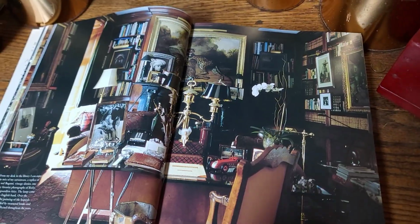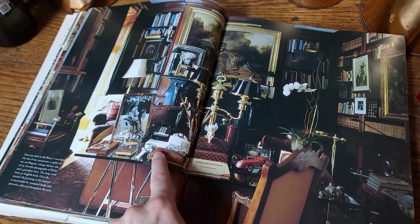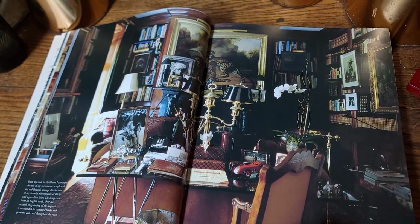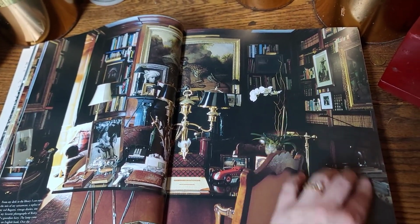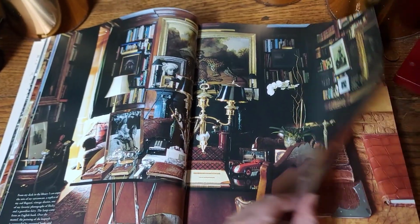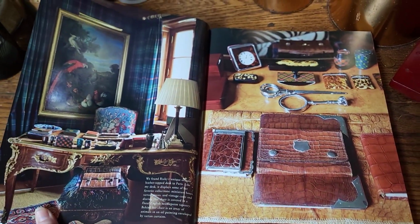I have a black mantle. Love it. And again, a table, but this one is a desk behind the sofa. Love that. And the pictures on the bookshelves, love that. Look, is that a little... No, that's artwork. I thought it was a TV. It's artwork. Anywho, here's his desk.